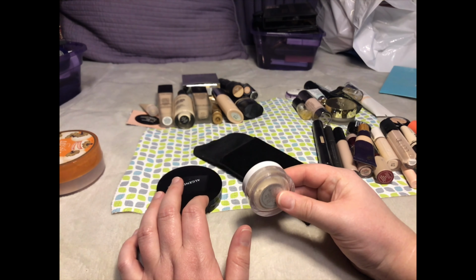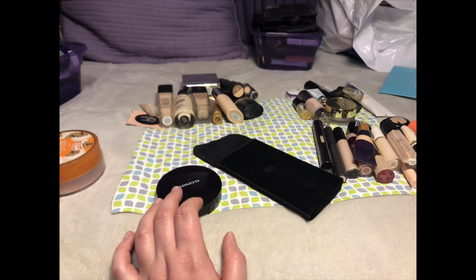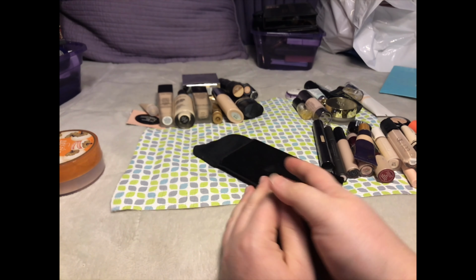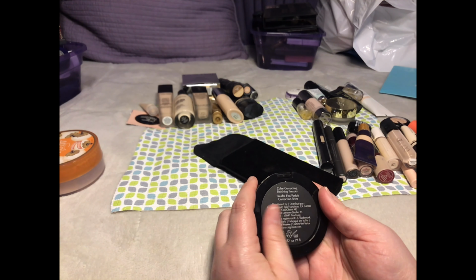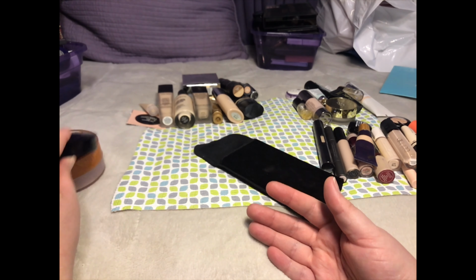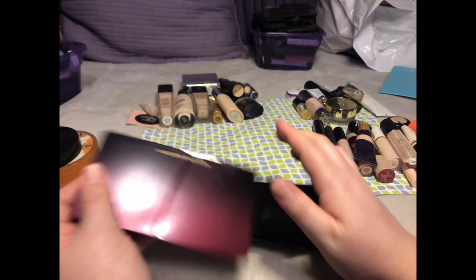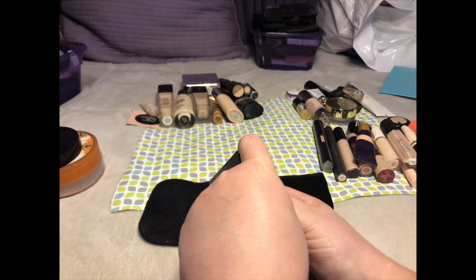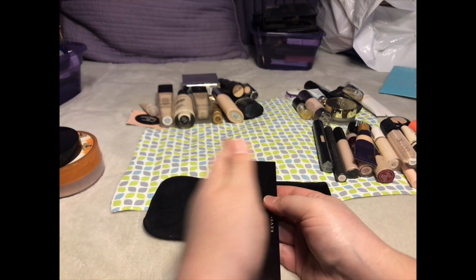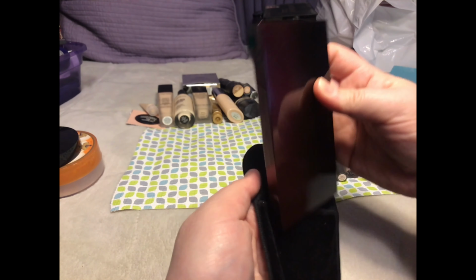This is unopened. This is another Becca Hydra Mist powder. This Alginist powder, it's a color correcting powder. I haven't had it for 12 months, but I'm not reaching for it, so I'm going to pass. And then this is a Kevyn Aucoin Neo powder. It's like a finishing powder that gives a beautiful sheen, so I'm going to keep that.